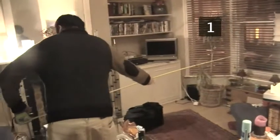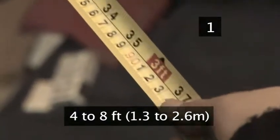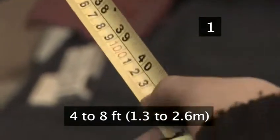As a general rule, try to ensure the distance between the screen and your main seating area is between 1.5 to 3 times the width of your screen. So if you have a 32-inch screen, then you should be between 48 and 96 inches away. That's 4 to 8 feet.